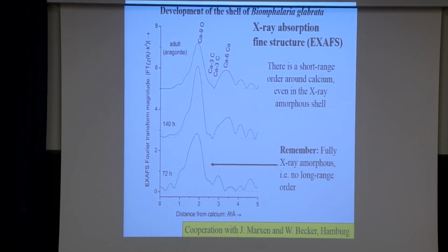And that's a technique. We did these experiments maybe 10 years ago. At this time, XAFS, X-ray absorption spectroscopy, was a rather new technique, especially in biomineralization. Now people have become used to it. A number of people have used X-ray absorption spectroscopy. We don't want to go into details of the method, because it's a physical method which takes some time to explain. We will just look at the results.